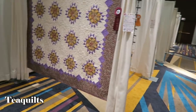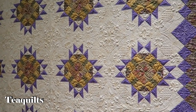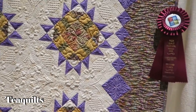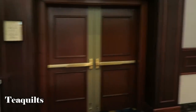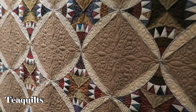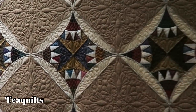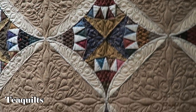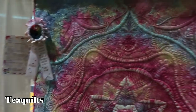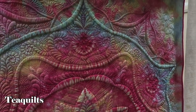And I was on this side where I was doing more computerized machine embroidery. And this is second place. It's beautiful. And this must be first placed here. It's called Stars in His Crown by Marilyn Lidstrom Larson. Beautiful. This is first place for hands-on hand dyes. Beautiful.